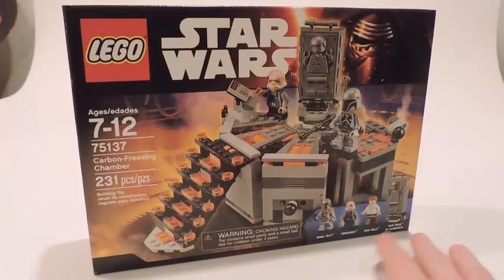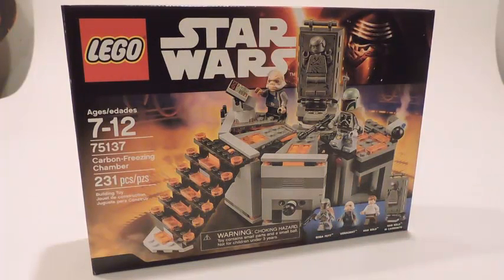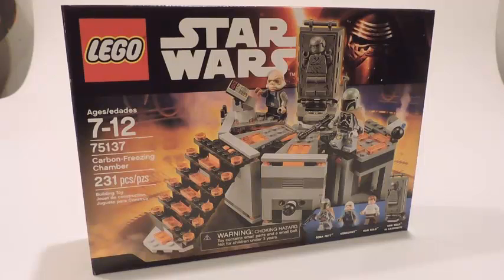As you can see here, you get the main figure selection lying right here. All four main figures come with the set. You get the set information on the side. And you get the little action scene right here with the carbon freezing chamber, which is actually what the background is. And so that's the front of the box.